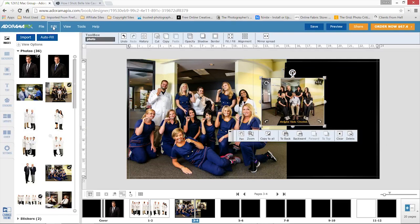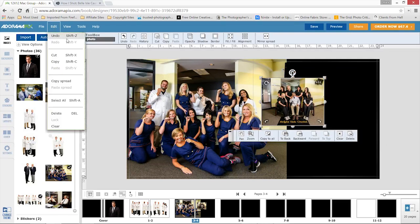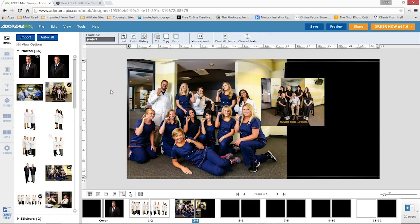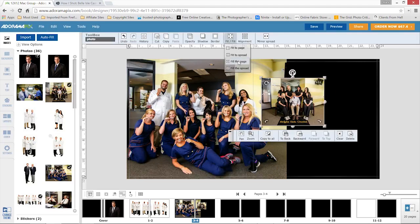You do have undos. Their shortcuts are different than Mac and PC. Their undo is Shift-Z, for example. They use Shift instead of Command or Control, depending on which computer you're on. I know on a PC they will accept Control-Z, so I'm going to assume on a Mac they'll accept Command-Z, but if they don't, it is because they have their own shortcuts, unfortunately. It's probably their way of being impartial.